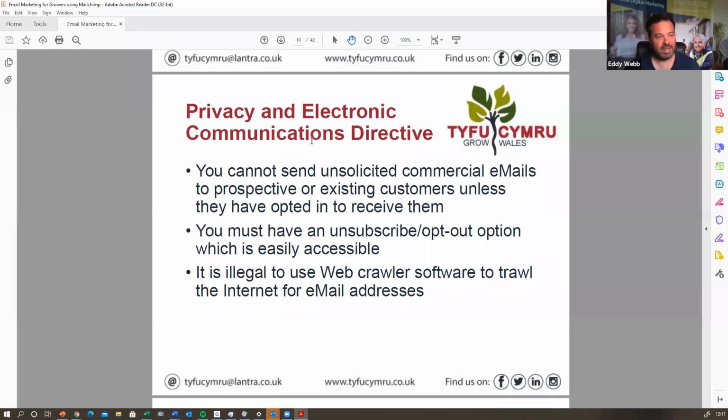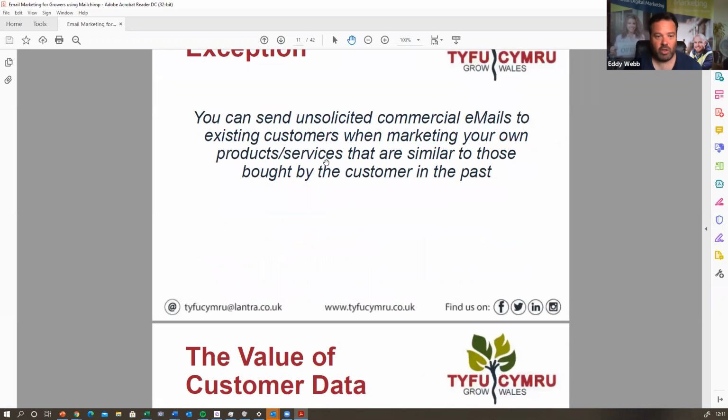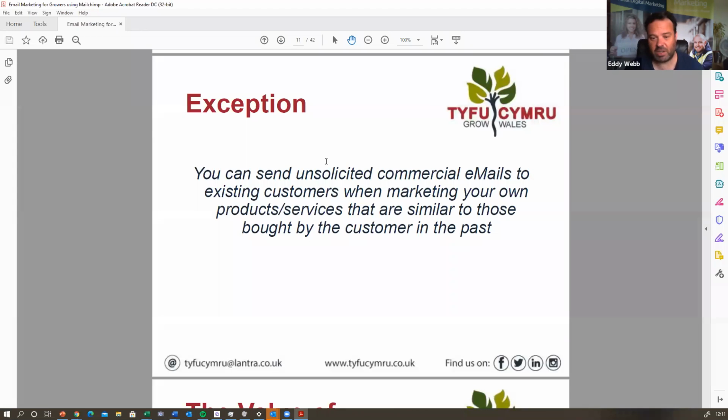When you send an email, it's actually covered under a different act. It's covered under the Privacy and Electronic Communications Directive, which actually kind of goes against GDPR. And GDPR says that if there is another act that contradicts it, then that act takes precedence. The Privacy and Electronic Communications Directive says basically you can't send emails to people without permission unless they've opted in. However, you can send unsolicited commercial emails to existing customers when marketing your own products and services that are similar to those bought by the customer in the past. So if somebody has been a customer of yours, you can email them. Sending an email is not covered by GDPR. It's covered under the Privacy and Electronic Communications Act.